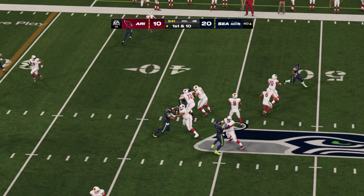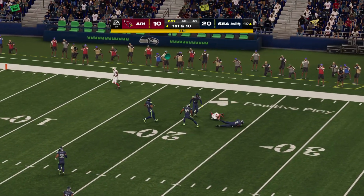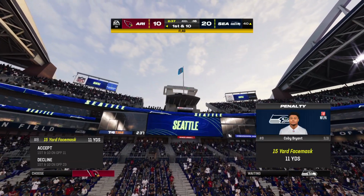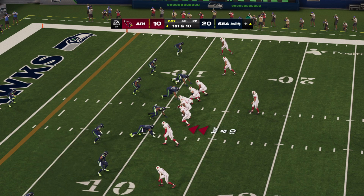To throw is Dobbs. That pass complete to Moore. And brought down, but not before they're inside the 25. So now factoring in the face mask, here's 1st and 10.